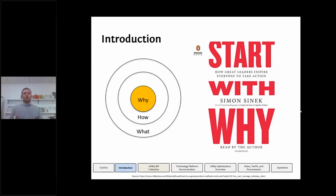Before we get too far into utility bill collection and some of the nitty-gritty details that go along with that, I want to zoom out and start with why.